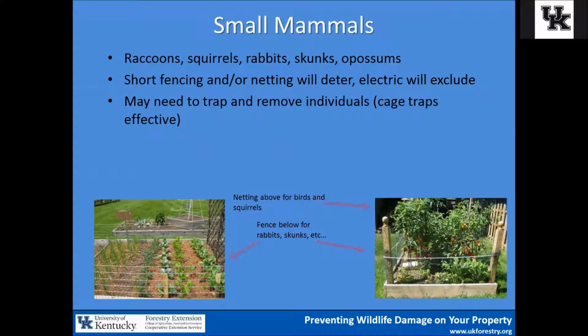When you get into the raccoons, if you don't want to run the electric route, raccoons are fairly easily trapped in cage traps. And targeting an animal that's specifically getting into your garden is as simple as putting the cage trap in your garden itself. So you may need to resort to that level if you can't solve your problem with the exclusions.